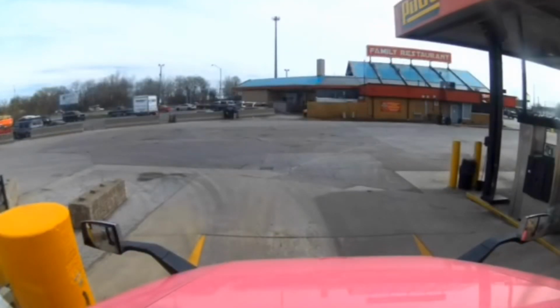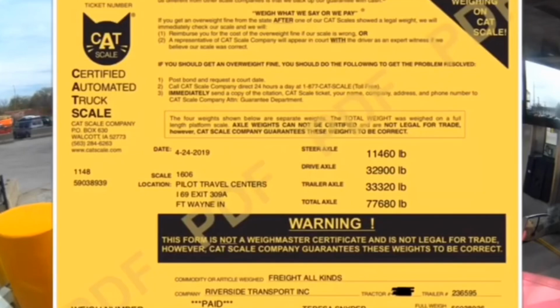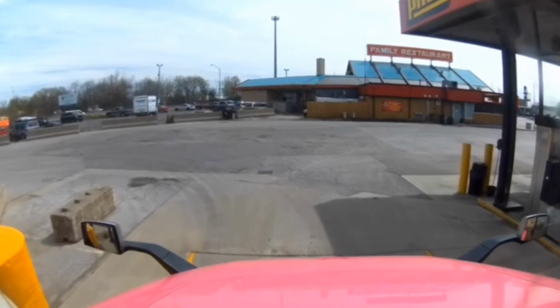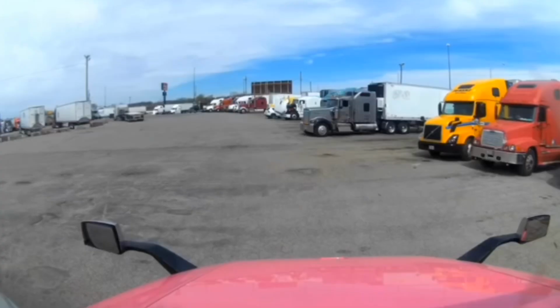Oh, that's cool. It saved all my information. It just says reweigh. Oh, that is perfect. Awesome. The reweigh was even easier because it saved your truck number and all that. You just had to put your load number in. It syncs to your COM data card, or COM data, however you want to say that.